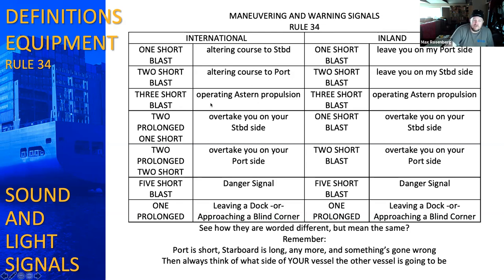Both sets of rules, international and inland, use three short blasts to indicate that I'm operating a stern propulsion. So if for some reason we ended up in a situation where we were so close that I felt I actually had to back down and stop, I might indicate three short blasts on my horn to indicate that I'm operating a stern propulsion. I'm trying to slow down. I could also use that to indicate to somebody that I was backing out of a dock. So if I was backing out of a dock, I could indicate three short blasts to let somebody know that I'm backing up. So three short blasts is operating a stern propulsion.